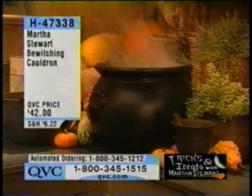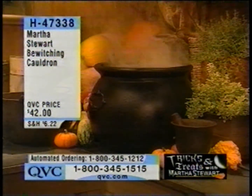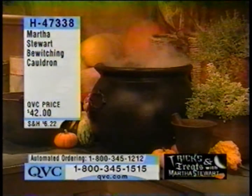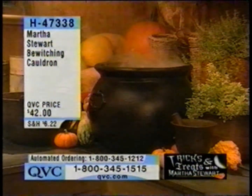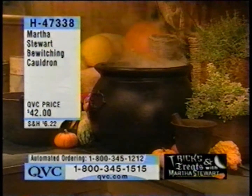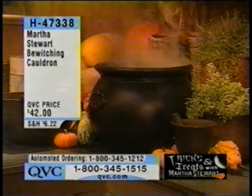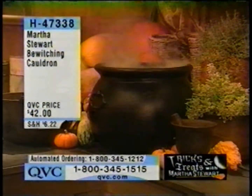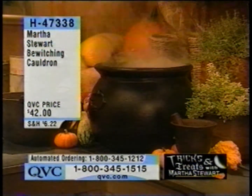Coming up in about 5 minutes, how'd you like to have a bewitching cauldron? Looks like boiling water with eye of newt and toe of frog in there, but it's not. It's all cool mist. H47338. Hey, we're doing Halloween. Why don't we think about Santa? Santa's Toy Shop's coming up on QVC tomorrow. You take a look at that. Then we'll be right back from Westport, Connecticut at Martha Stewart Living Television Studios with Martha Stewart herself.